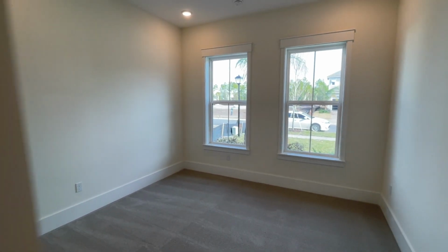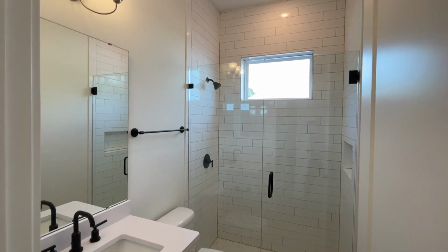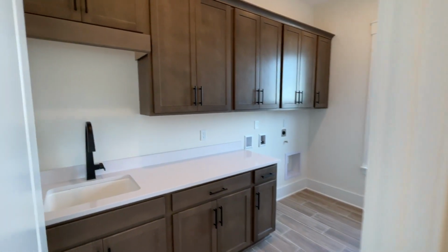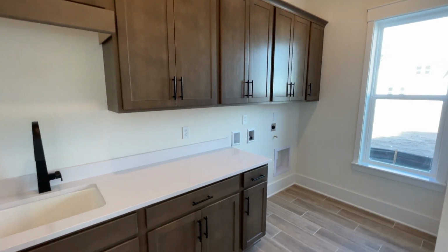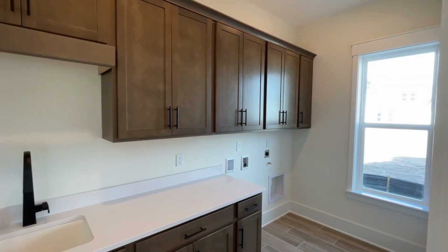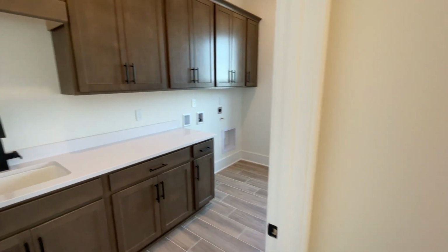Yeah. You will see as we go throughout this, that every piece of hardware, all of the appliances, Providence Homes spared no expense for this quick move-in, and I'm excited for the home buyer because this location in Reflections at Seabrook, of this particular home site, we're on a preserve. And so you're gonna have a beautiful view in your backyard. Can't wait for you to see it. You're gonna see lots of natural light as we come in. And that laundry room, by the way, is huge.